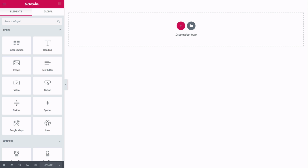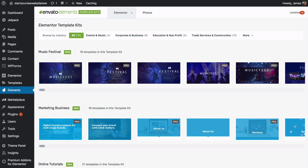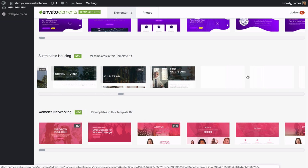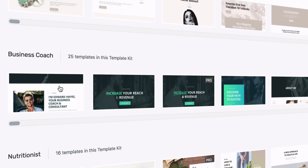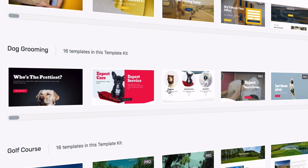Just before we jump in with Elementor, go to your dashboard tab and find Envato Elements down here. Here is where you're going to pick the look of your website starting out. Again, all of these are customizable, so anything that you choose right now isn't set in stone. You've got all of the freedom that you want. It just makes it super quick and easy to get started, and it looks amazing. You've got so many different looks here too, from business coach, nutrition, entrepreneur, artist, and so on. Don't feel at all overwhelmed because I'm going to guide you through all of this step by step.